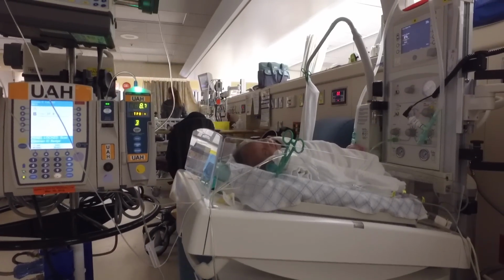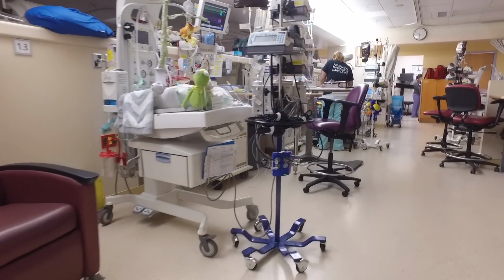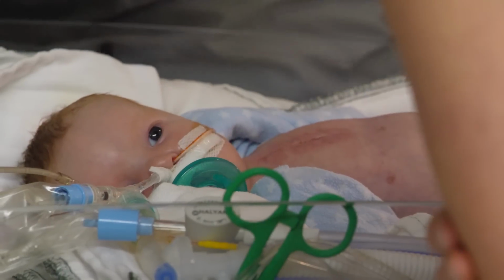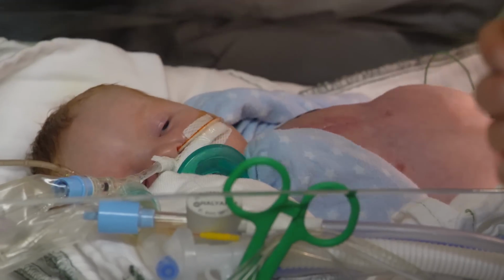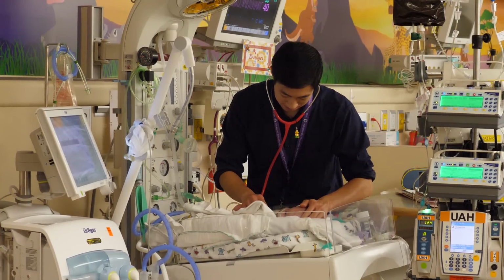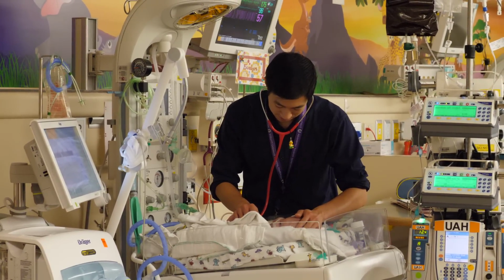The DS NICU is laid out differently from the Royal Alex. Rather than being in pods, the unit is divided into rows. Babies that stay at the DS are primarily those born with congenital heart defects and those that require surgery. You may see familiar faces, as some of the doctors, nurses, nurse practitioners, and fellows work at both sites.